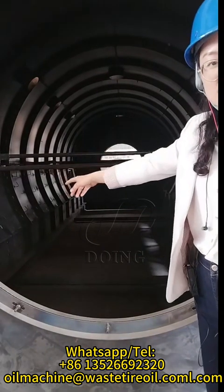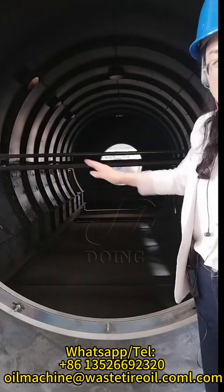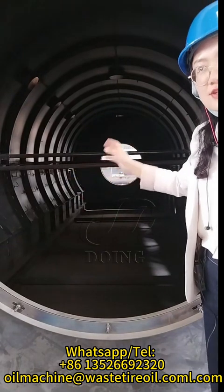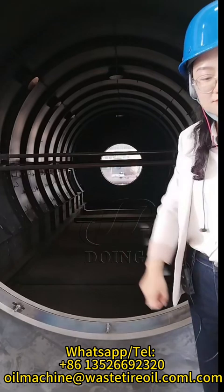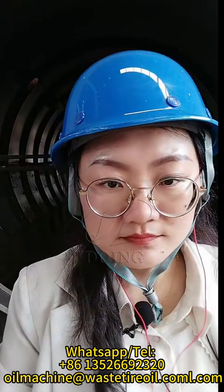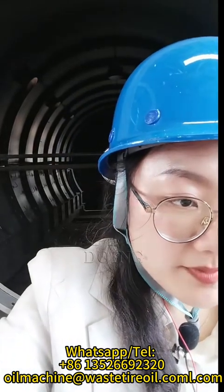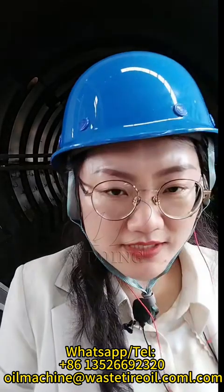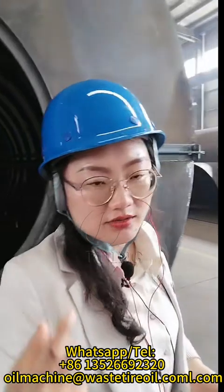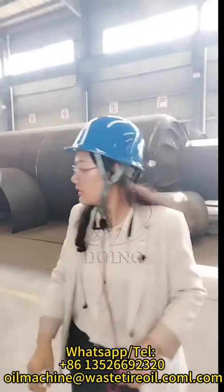As for the volume of the equipment, we have different capacities. The very common ones are 10 ton, 12 ton, 15 tons. This is for the bed type. For the continuous machine, we have 15 tons, 12 tons, 30 tons, 40 and 50 tons. We also have a small testing machine. The small testing machine has 100 kilogram and 500 kilogram.